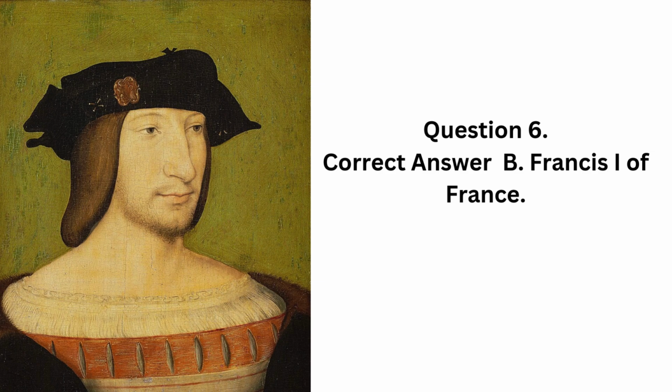The correct answer for question 6 is B. Francis I of France. Henry, throughout his reign, saw himself as a big player in European politics, when in reality he was always on the fringes. One of his dreams was to reignite the Hundred Years' War and win glorious victories in battle in France, in the manner of Edward III and Henry V.